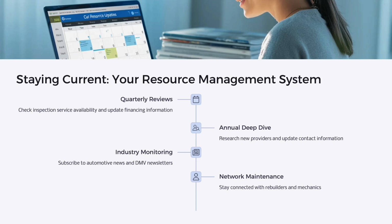Mobile apps and digital tools. Several smartphone apps can assist with rebuilt car evaluation and research. VIN scanning apps. VIN scanner apps can quickly pull up basic vehicle information and some history data using your phone's camera. Value research apps. KBB and Edmunds mobile apps provide quick access to value information while you're shopping. Inspection apps. Some apps provide checklists and documentation tools specifically designed for used car inspections.